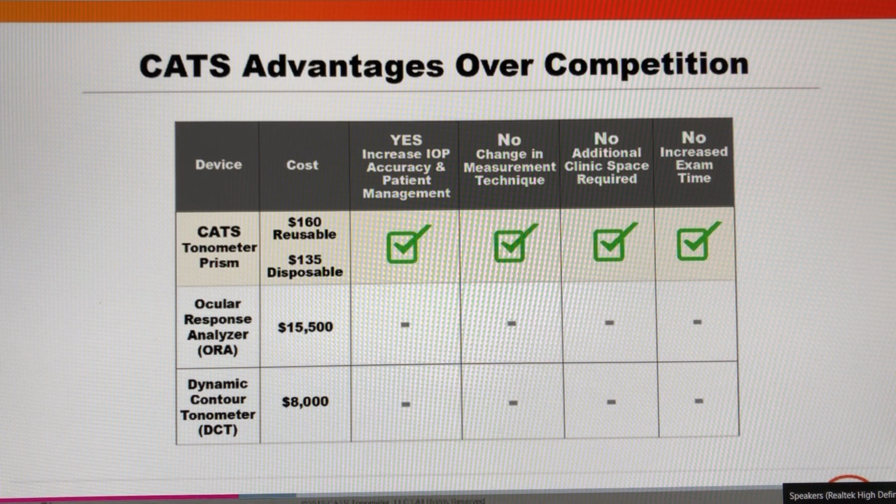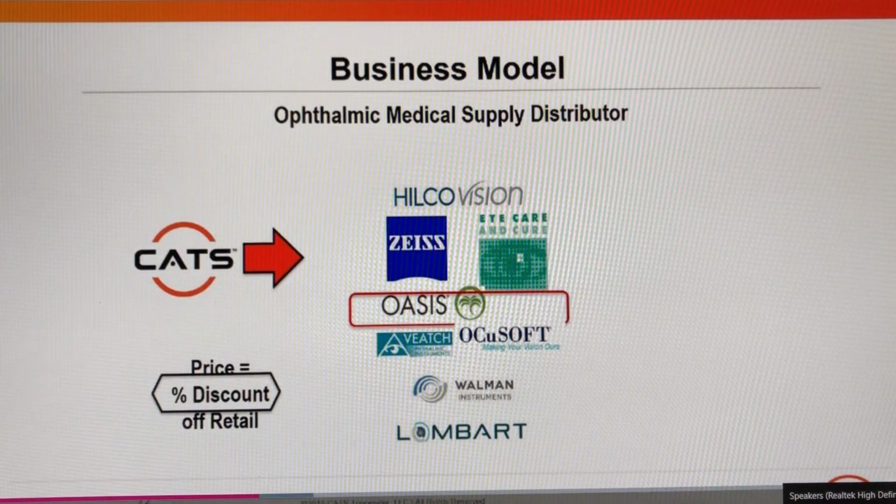The first is price point. These devices cost tens of thousands of dollars. The CAT's tonometer prism costs essentially the same price as the existing prism, which people are replacing on a regular basis anyway. In addition, these devices require ancillary staff training and understanding, interpreting the results, and they add clinic time. The CAT's tonometer prism uses the exact same method and training that we were all taught in school.